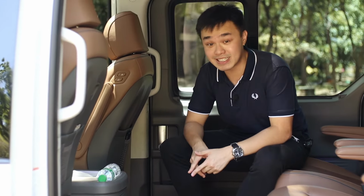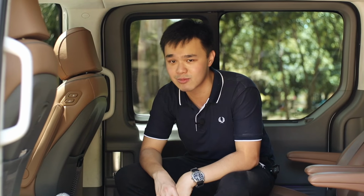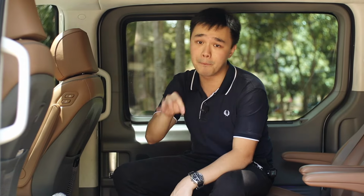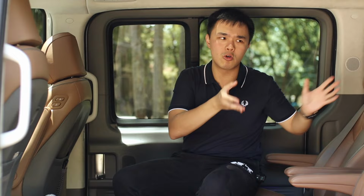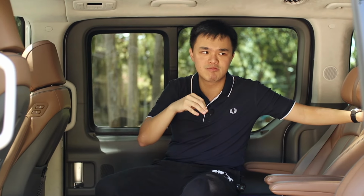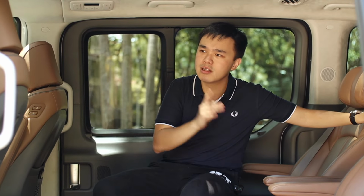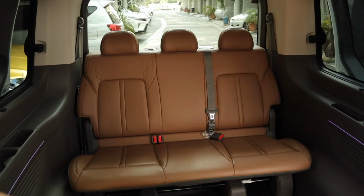For your sound system, you get a Bose surround sound premium audio system right here, and it sounds excellent. But my only small complaint is that it doesn't sound as good here at the second row or at the third row compared to the front seats. And since the Staria is catered towards those who want to be chauffeured around in, shouldn't they have focused on making the speakers better for the second row?